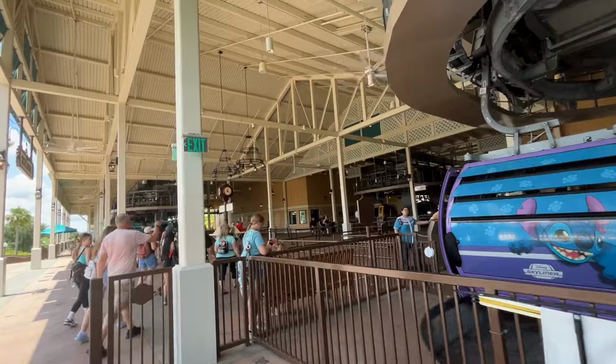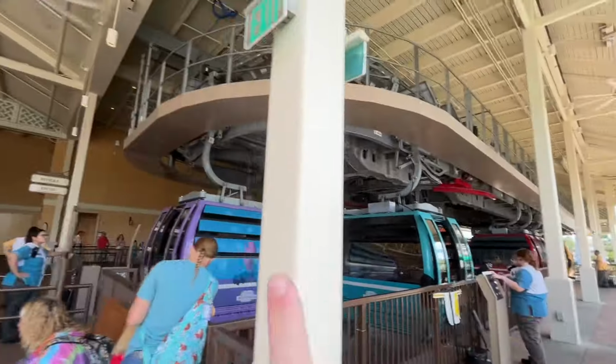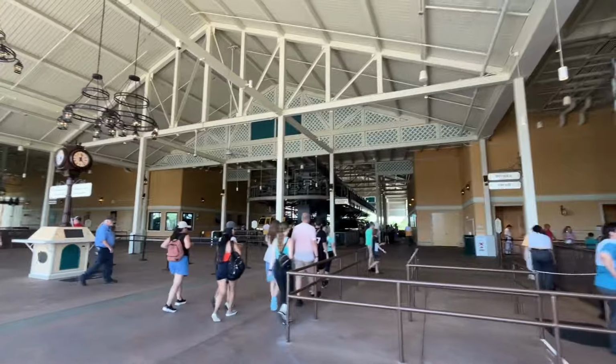Okay, so we're at the transfer station, and now we're going to Hollywood Studios, which is gonna be that one. This one's Epcot. So yes, Hollywood Studios, this way. We just got off the Skyliner, and we're at Hollywood Studios, and then we're gonna take a bus to... Where do we wanna take a bus to? I don't know. Probably Polynesian. Okay. But yay!